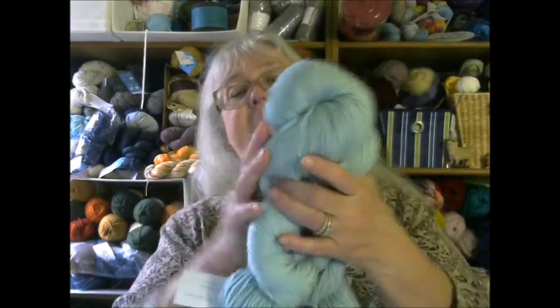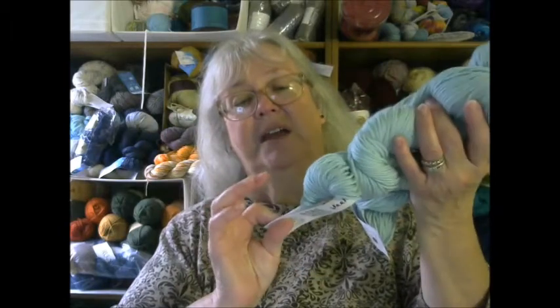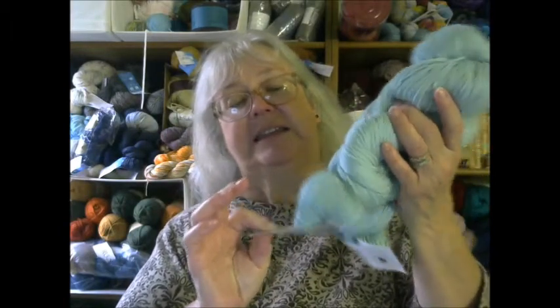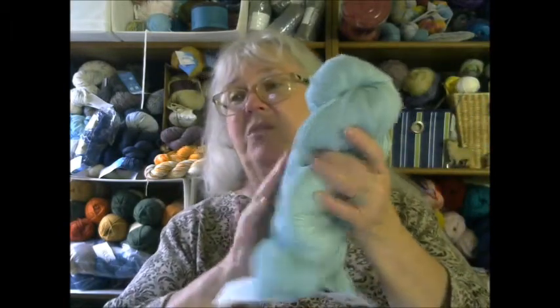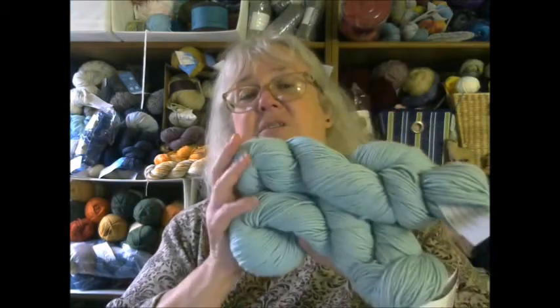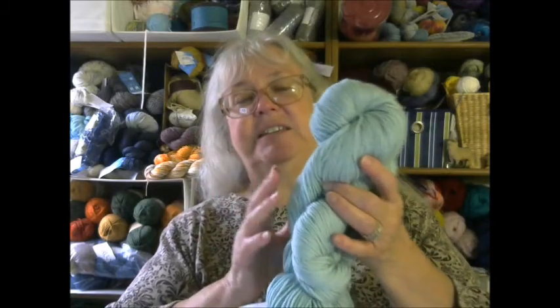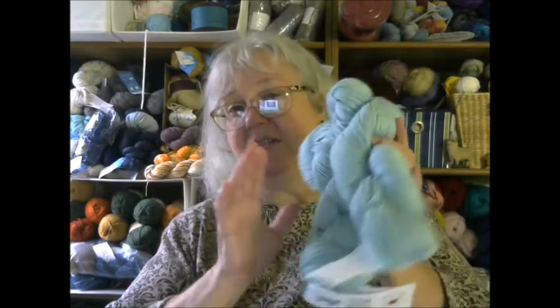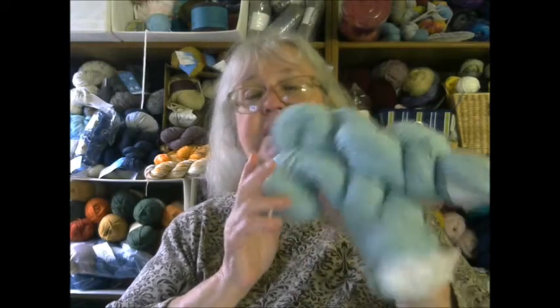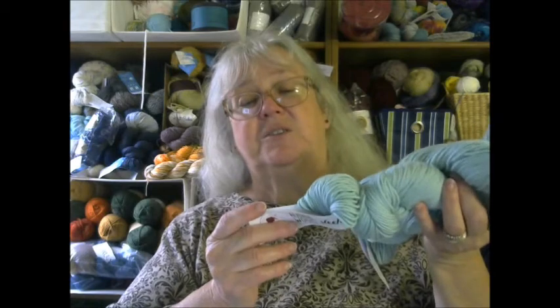They're calling it blue. But when I look at it in this light, and you can see it's showing pretty true to color, it's almost a kind of a sea glass greenish teal. That's kind of what it reminds me of. It's really pretty. It's very soft. The colorway is called Utopia.